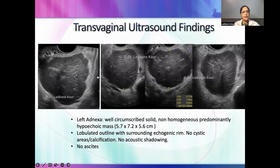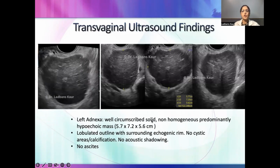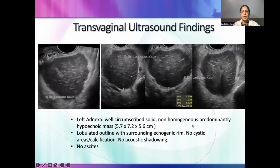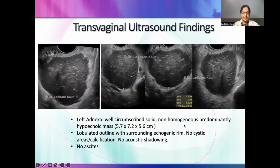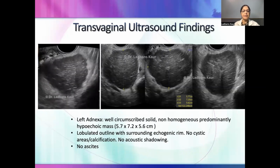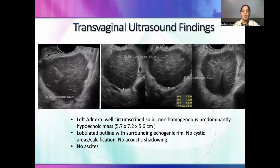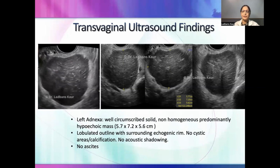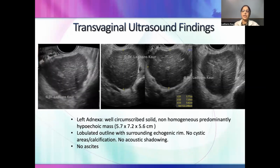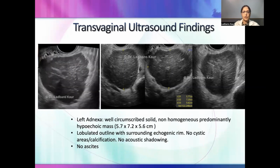We saw on transvaginal ultrasound a well circumscribed, solid, non-homogeneous, predominantly hypoechoic mass, which was seen in the left adnexa, measuring 5 by 7.7 by 2.5.6 centimeters in size. It showed a lobulated outline with a surrounding echogenic rim. No cystic areas or calcification was seen, and no acoustic shadowing was present. No surrounding ascites was seen.